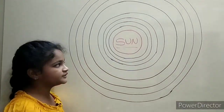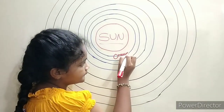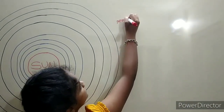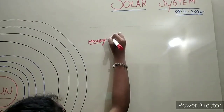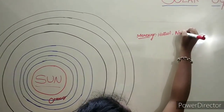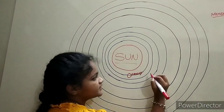Now, planets. First, Mercury. The first nearest planet to the Sun, Mercury. Mercury is the hottest and nearest planet to the Sun. Next, Venus.